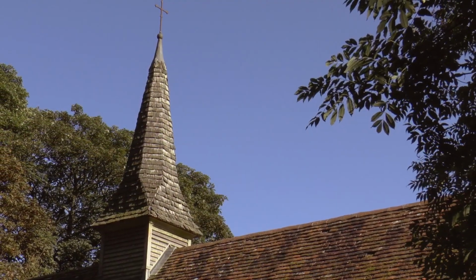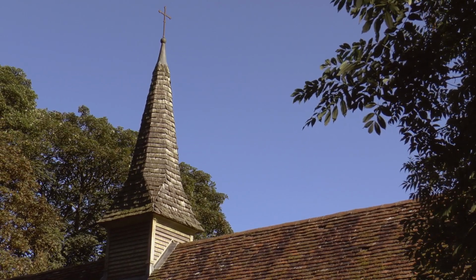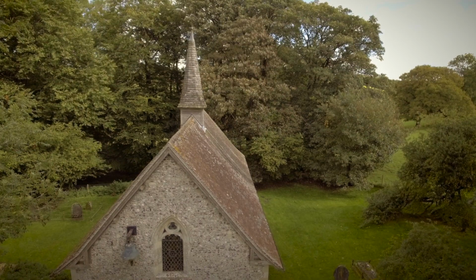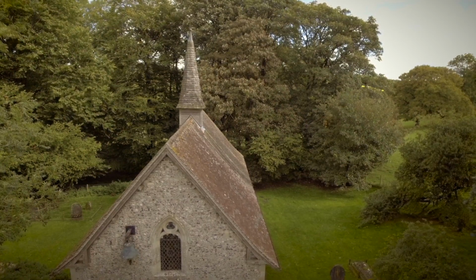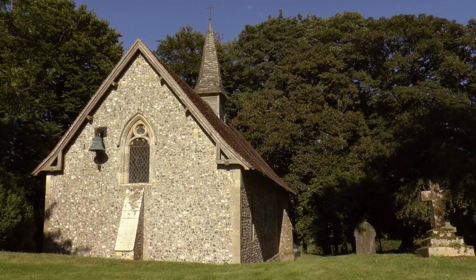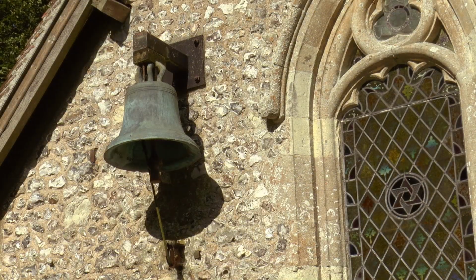The new church has the same plan as the old, except it was given a small central timber spirelet instead of a western turret. The spirelet was removed in 1946 when the bell was hung on the outside of the west wall. The spirelet that you see today was built in 1991 when it was decided to leave the bell in its current position.